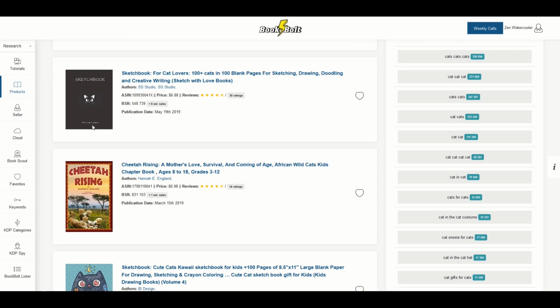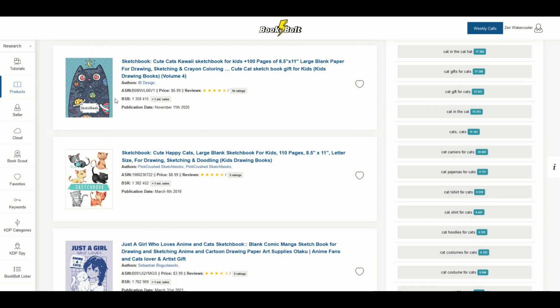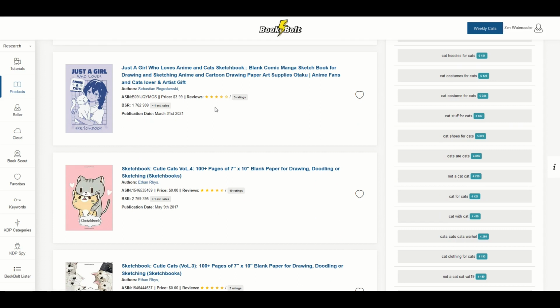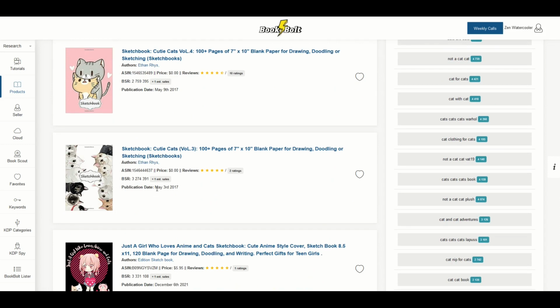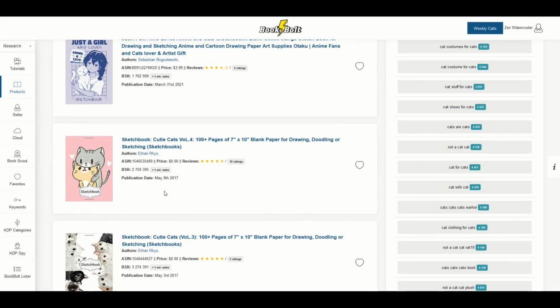So they don't need to be super complicated covers. There's some really nice looking covers here. Could you do better? I don't know. Let your imagination run wild, because there's lots and lots of different options here. Even one sale a month could be good, because you could have hundreds of books published through BookBolt.